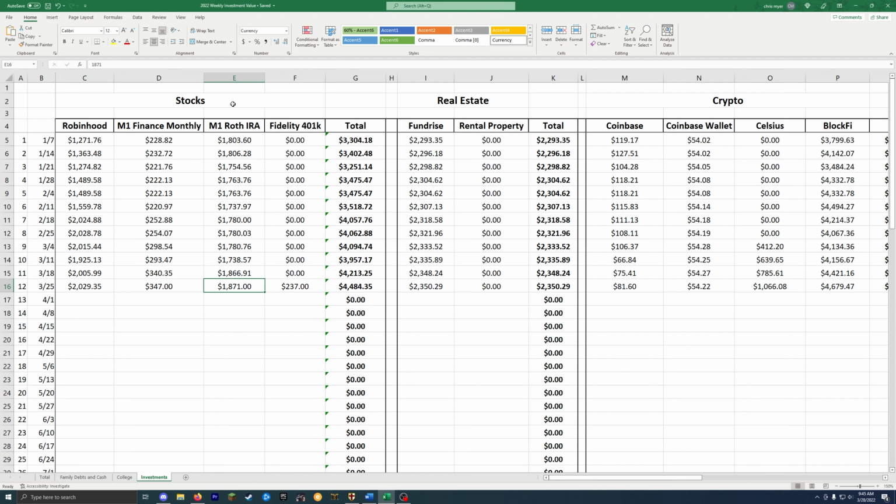The next one's my M1 Roth IRA. That's a retirement account. That's something I set up on my own because my employers before didn't really have a retirement account. So just to get something in there, I started that a while ago and just put in a little bit of money here and there.